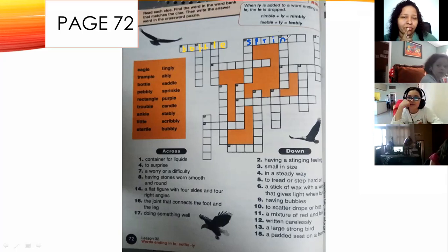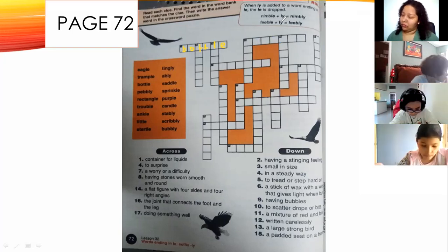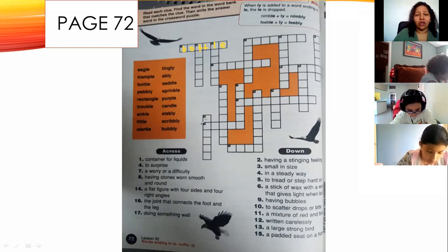Again. No, so the word is sprinkle. It doesn't fix. No, it's not sprinkle. What is number four? Please, but should we have to make it in order? No, because we are working only across right now.